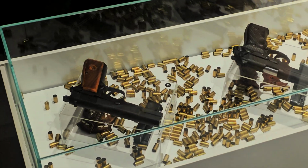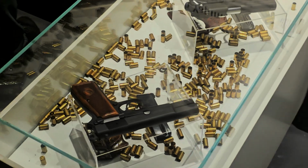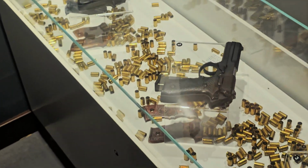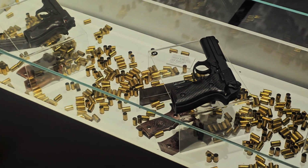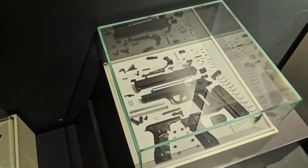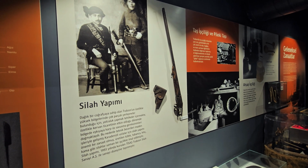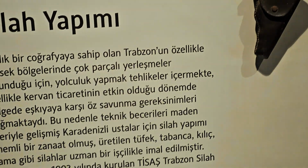Here we are presented with an array of firearms and ammunition, showcasing the craftsmanship and technological advances in weapon manufacturing. The display features pistols, surrounded by spent brass casings, illustrating the relationship between design and function in the art of gun making. A nearby exhibit dissects the intricate components of a firearm, offering a detailed look at the precision required in each piece. Alongside these displays, a panel explores the history of weapon making in the region, particularly in the mountainous areas of Trabzon.